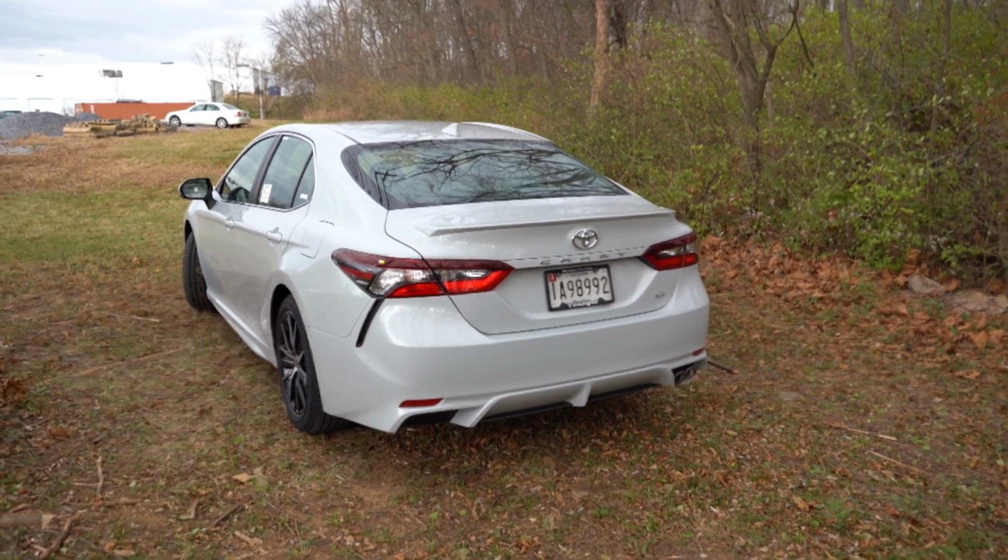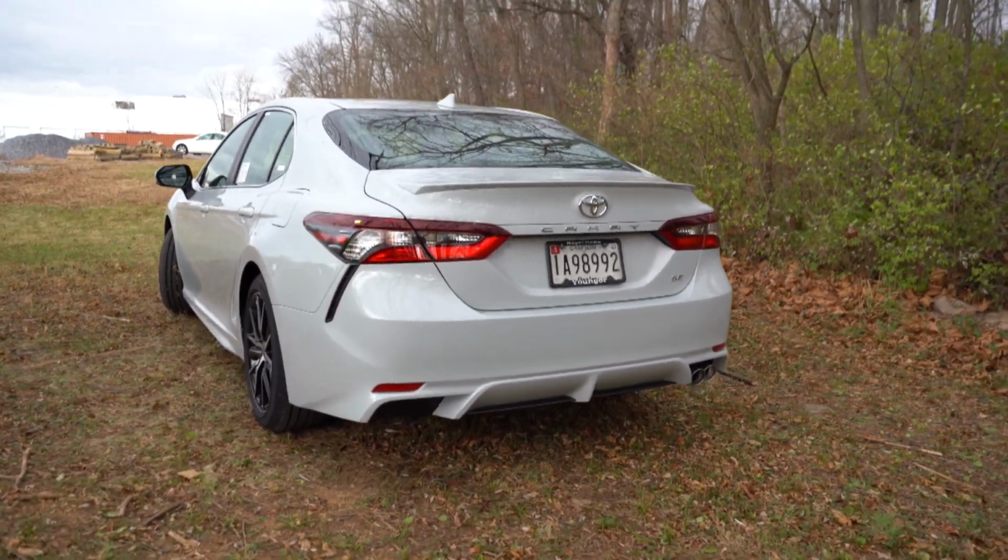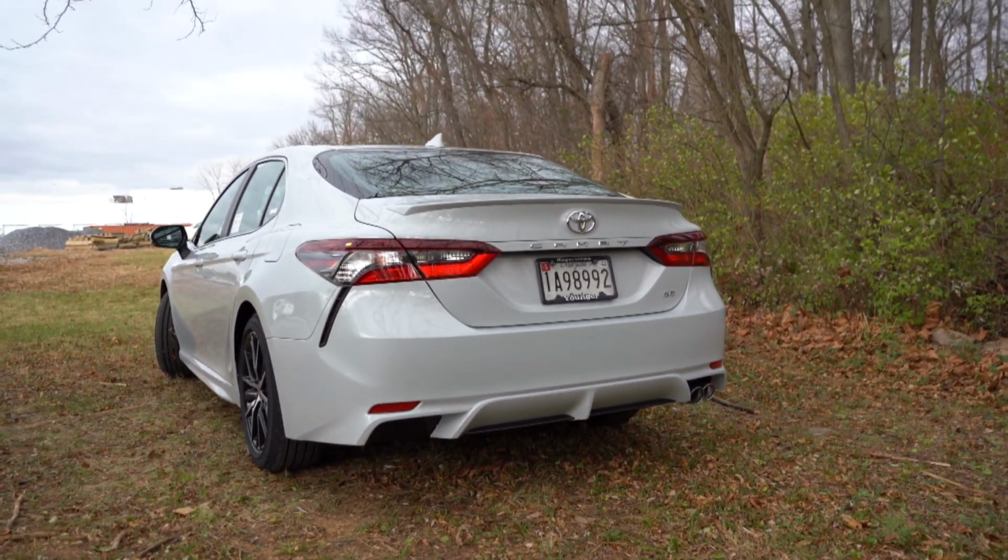But having said that, I do believe you guys know what we have to do next. As always, here is that exhaust clip.